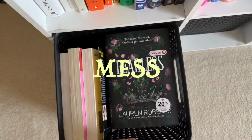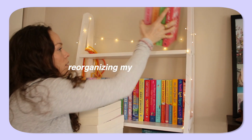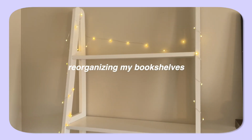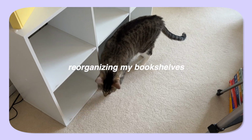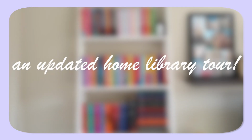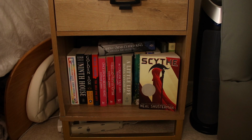My bookshelves are a mess, so let's reorganize. Over the past few years, I have obviously grown my book collection a lot. I have a lot of books on my physical TBR right now, new books that are sitting here and have no place to go. So it's time to reorganize, rejuvenate, and bring some life back to my bookshelves.